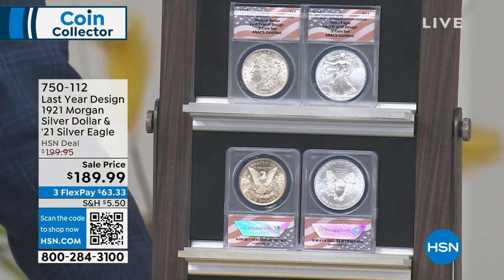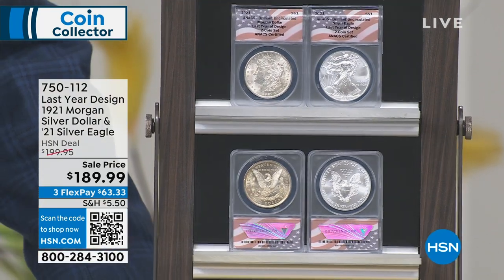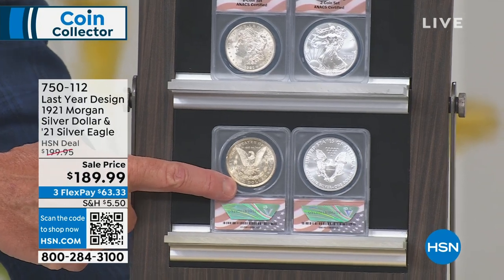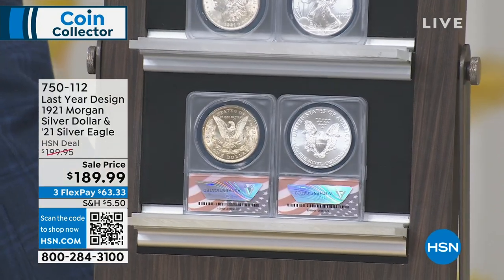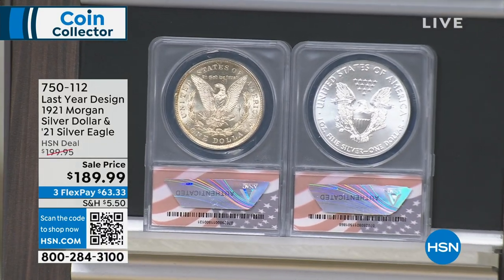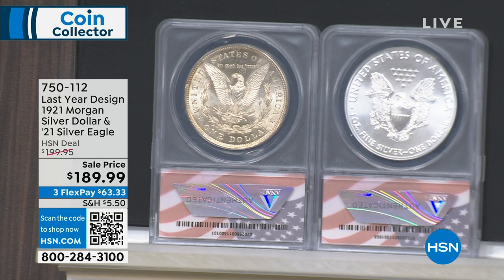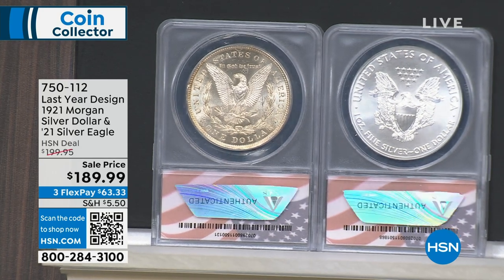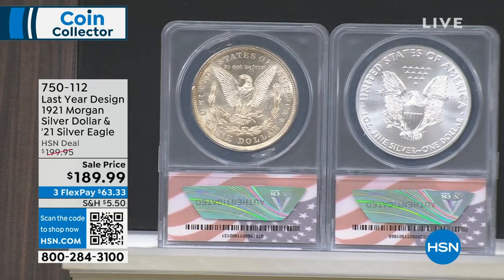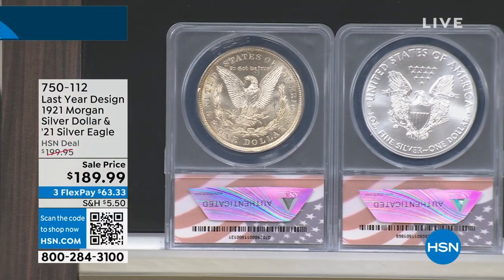Oh, so this coin's 100 years old. 100%. Now look at this coin down here. That's a 1921, 100-year-old Morgan silver dollar. As you can see, absolutely certified. It is spectacular. Brilliant uncirculated, just like the day it was made 102 years ago.